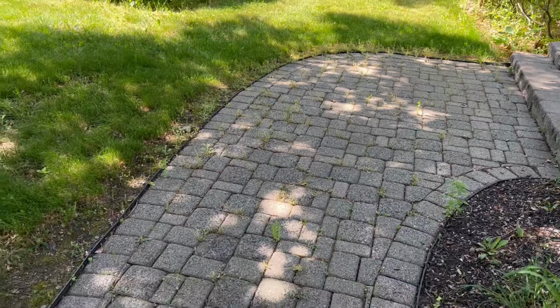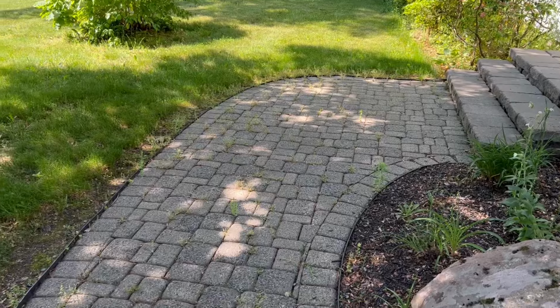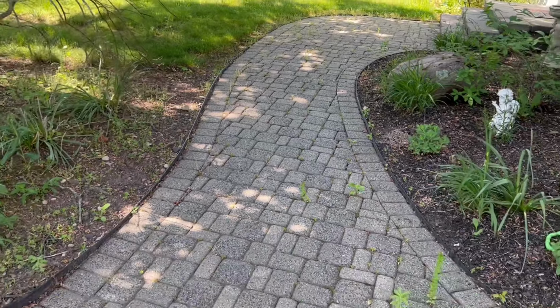And then once it's all dry and the top step is repaired, I'm going to put some polymeric sand in. We didn't have polymeric sand 25 years ago. So let's get this one blown off and then sprayed.